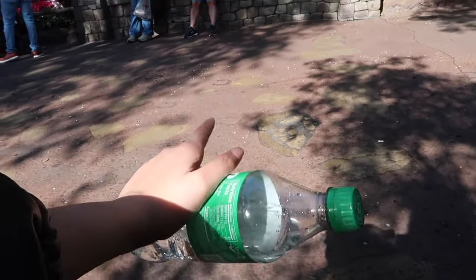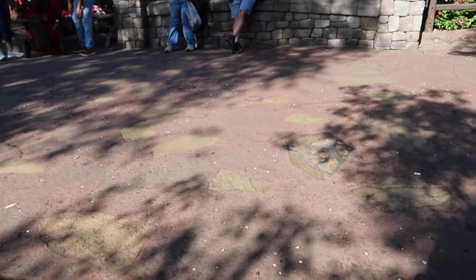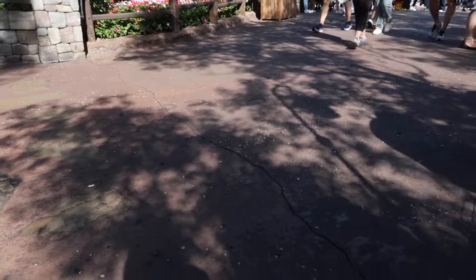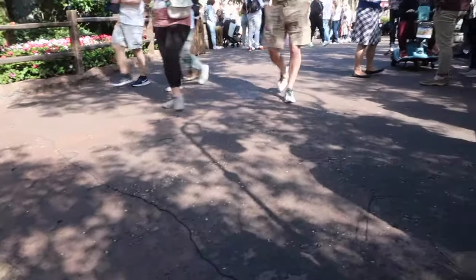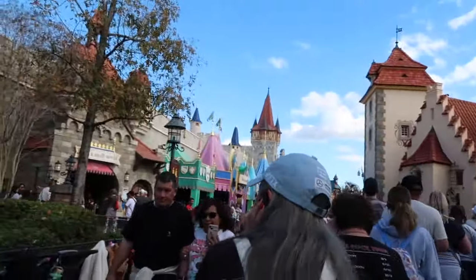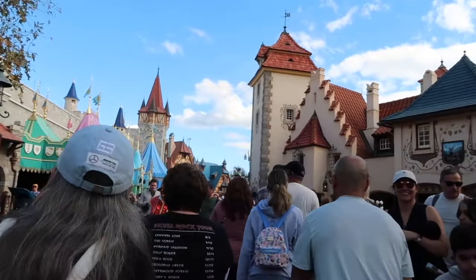Also, apparently all these hoof prints, you can see them there, they're Maximus's hooves, and some of them, I can't get close enough to show you because it's a bit busy, but some of them say Maximus at the top, which is really cool. There's another hidden Pascal over there. We found about five of them in total, but I'm not going to show you where they are. That's too boring. You'll have to find them yourselves.